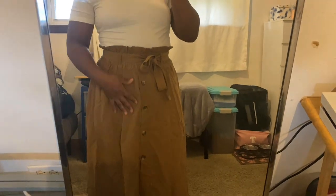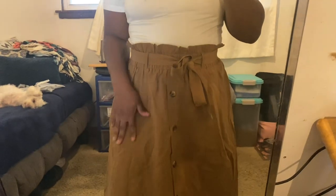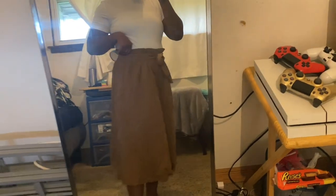And this also has some really good thickness. I just love it. It feels kind of like a suede material, like a fake suede little material. But yeah, I love this. And I like flowy skirts, so yeah.